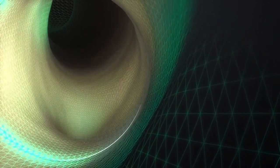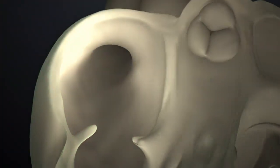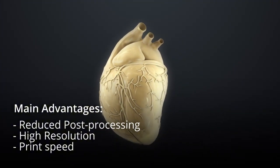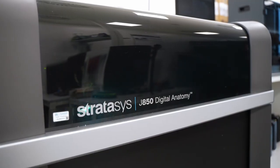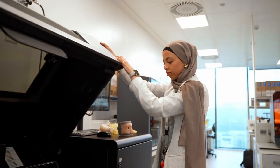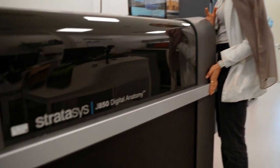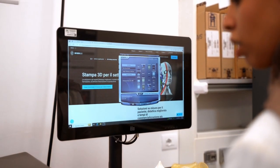There are a lot of advantages, of course, that overcome these limitations, such as the resolution and the speed of printing. So basically when we need very precise and fast models, we use this printer because it's the only one that allows this kind of products, and also it's very easy to use, so that's for sure an advantage of the technology. Once you have a very clear picture of everything, the software is very user-friendly, and the machine is very easy to use.